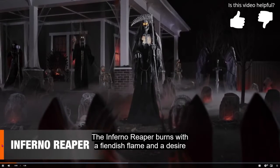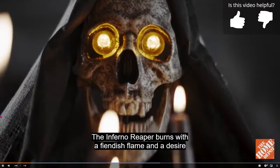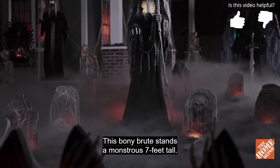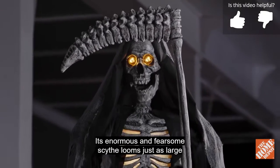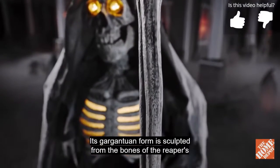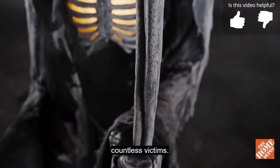The Inferno Reaper burns with a fiendish flame and a desire to steal your soul. This bony brute stands a monstrous 7 feet tall. Its enormous and fearsome scythe looms just as large in the night. Its gargantuan form is sculpted from the bones of the Reaper's countless victims.